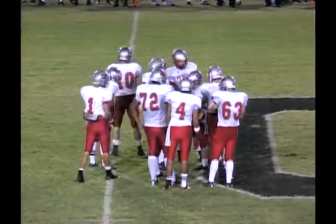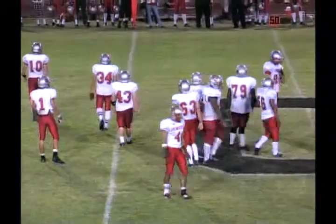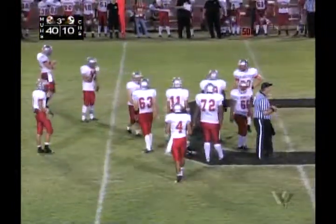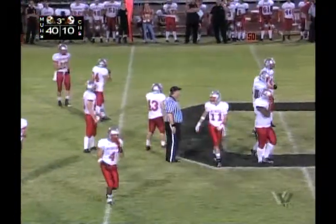Great job by Gregson. He was coming in, he broke free, and just found himself face-to-face with the quarterback. He said close to 10. It's close to an extra 10. It's actually 3rd down and about 18 or so here.